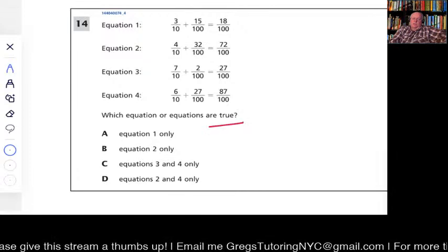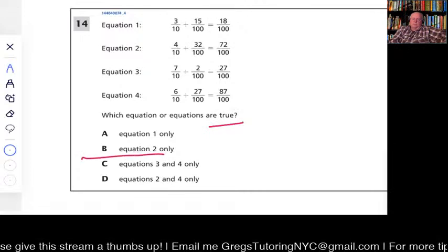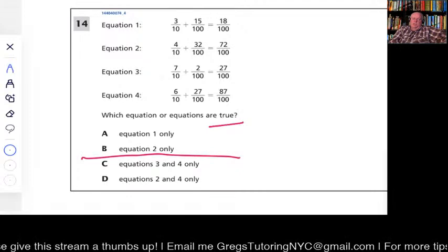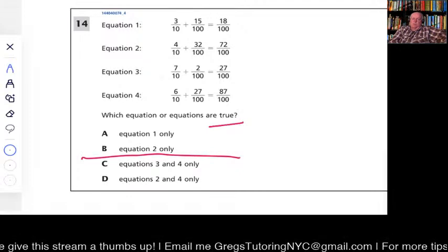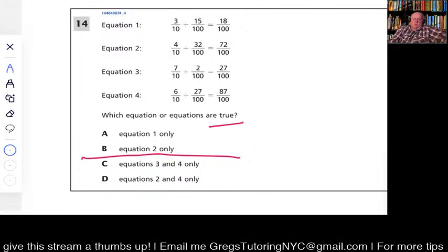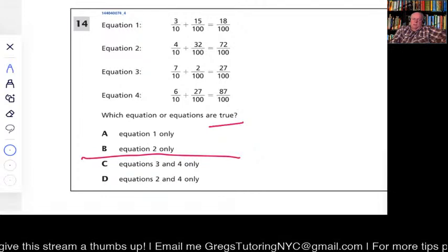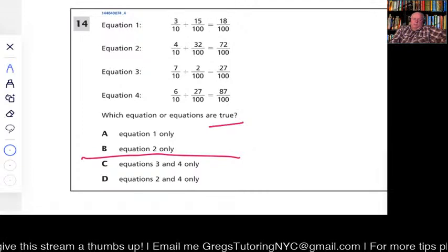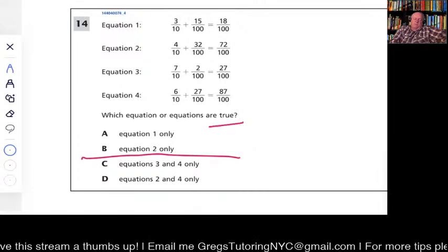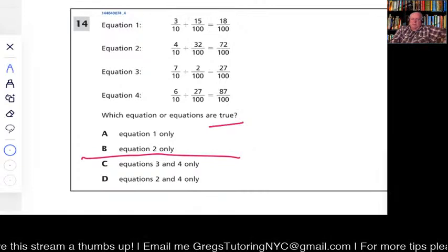And if you look at the choices, the first 2 are only looking at one equation being true out of the 4, and C and D say that 2 of them might be true. So this question is actually forcing us to do this computation on each one of them. This is why it's kind of slow. This also becomes not only about factors of 10 and 100 in addition, but about least common denominators, common denominators.